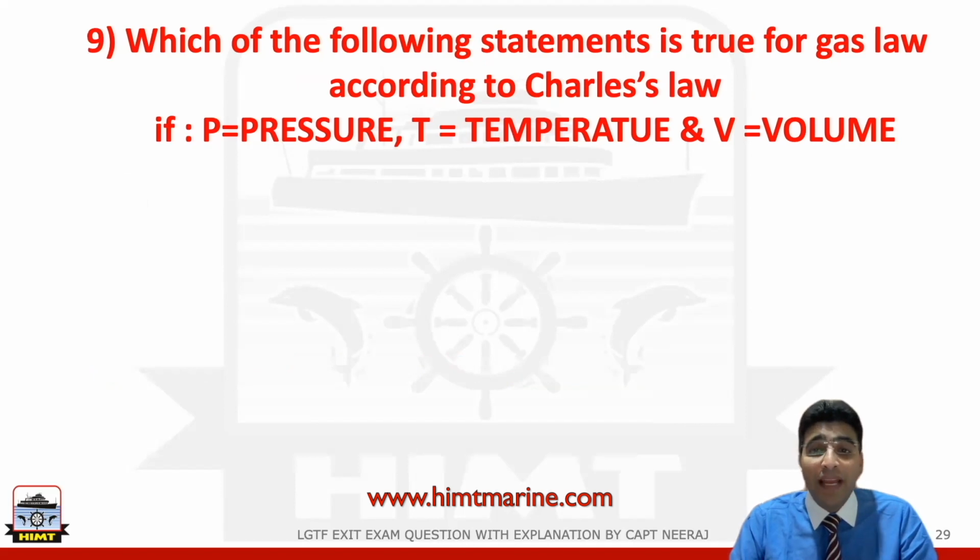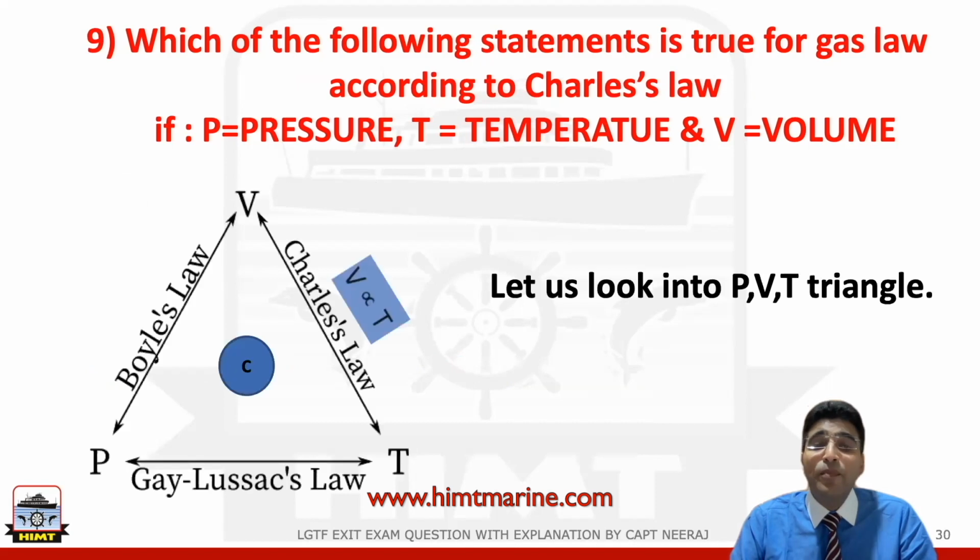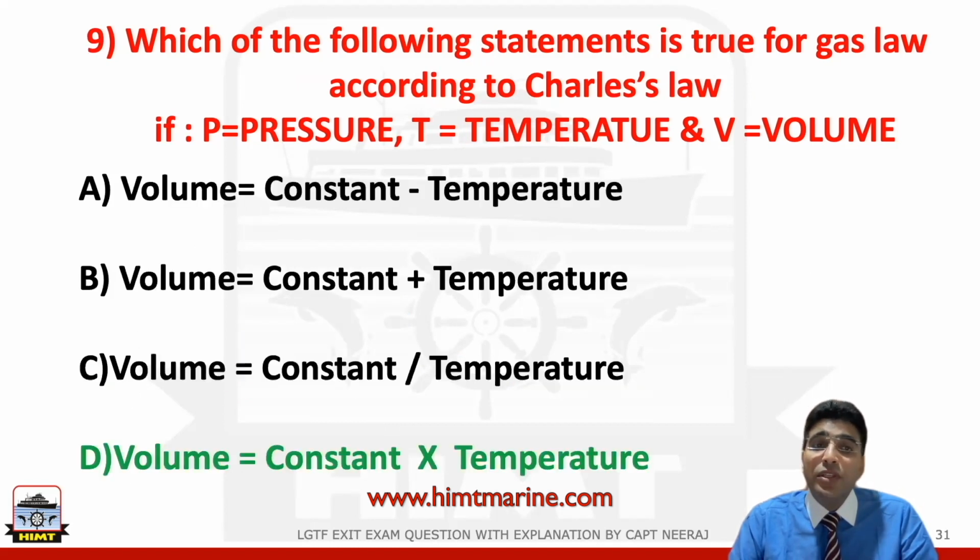Moving on to question number 9, same gas laws, but this time as per Charles's law. Charles's law talks about the relationship between volume and temperature, which is again directly proportional to each other. And again, in order to make it a mathematical equation, we use a constant. So among all the options given for question number 9, the correct choice is option Delta, that is volume is equal to constant multiplied by temperature.